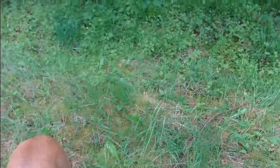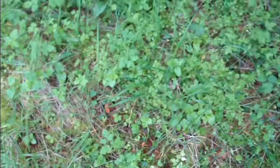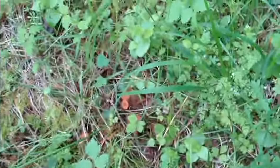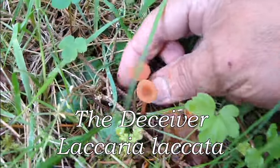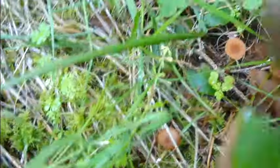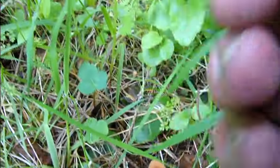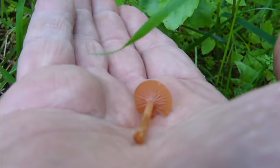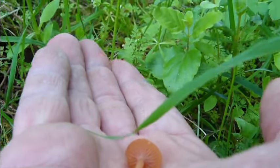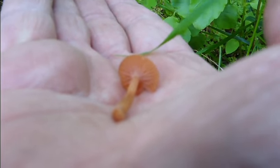I just happened to be snooping around under this one tree, and I saw these little guys. These are Laccaria laccata, and here, we'll just get you a little, oops, where did you go? There you are. So here we have Laccaria laccata. You can see the gills there, they're kind of pinkish. These guys have a white spore print.